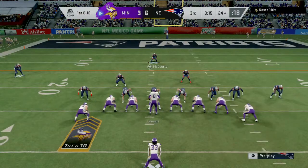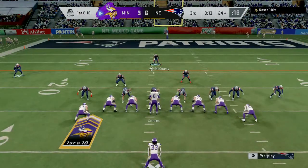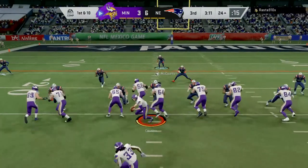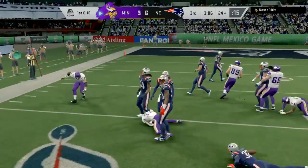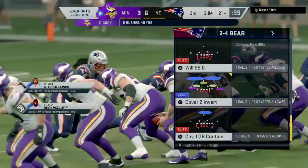Cousins going to come up on a 1st and 10. And he's 4 for 4 now, throwing the ball to start the drive. Back to the ground, Cook. Devin McCourty brings him down.